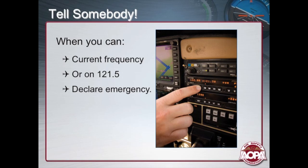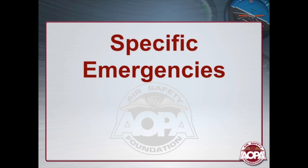Just the idea that the FAA gives you an unlimited supply of emergencies, as long as there at least is some justification for them, you're okay. And be sure to declare that emergency. Let's shift gears here and let's talk about some specific emergencies.